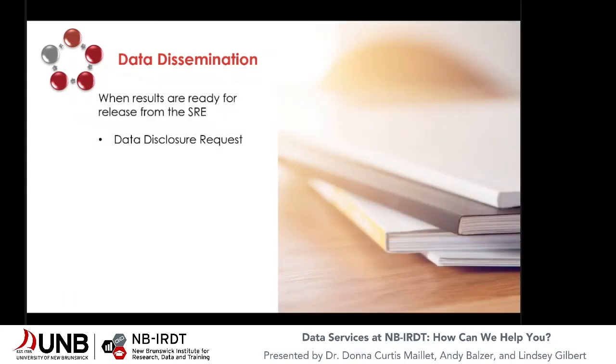So, what is the process for data dissemination at NB-IRDT? When approved users have results that are ready to release from the secure research environment, the process begins with a submission of a disclosure request. The database administrator will then work with the approved users to ensure the results meet the vetting requirements before releasing those results. This process is also described during the user orientation as part of the data access request process.